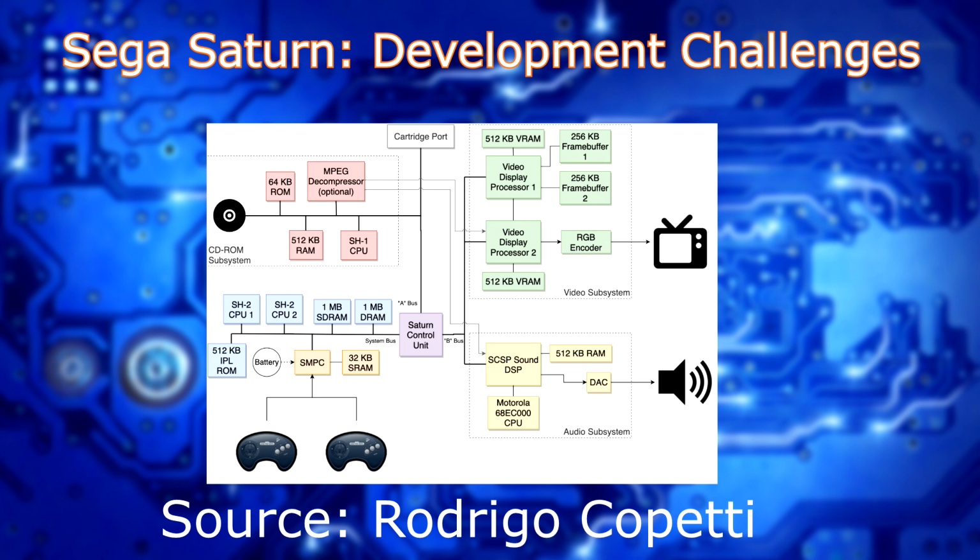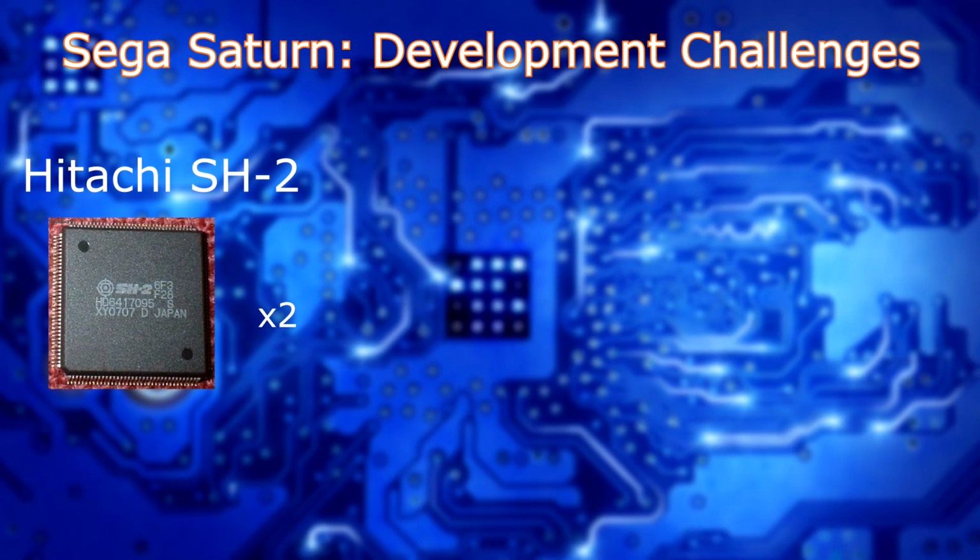And in fact, I may even take out subsystems or specific pieces of the system to make videos on in the future. But for right now, we're just going to look at the overall hardware architecture. Let's start with the 2 main CPUs. The 2 Hitachi SH2 CPUs were running right around 28.6 MHz. Both of these were pretty much exactly identical, however, there were a few key differences.